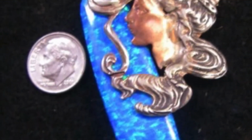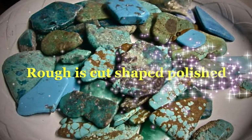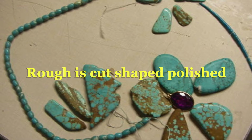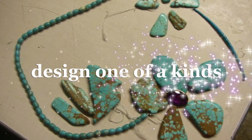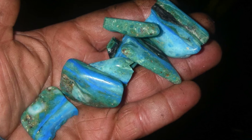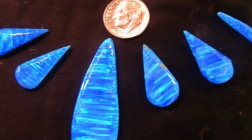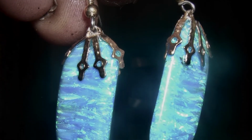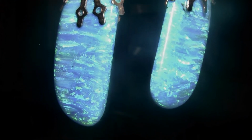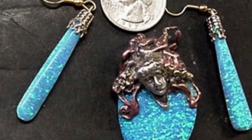So when it's not Alaska rocks, I love opal and I love turquoise. So here's some turquoise I cut myself. Here I'm working on a design for a necklace. Here's some Peruvian blue opal. And here is some lab opal that I just cut and polished and I'm trying to match. Here's some earrings I made from that opal. I do all my own casting and I've got all kinds of choices in opal.